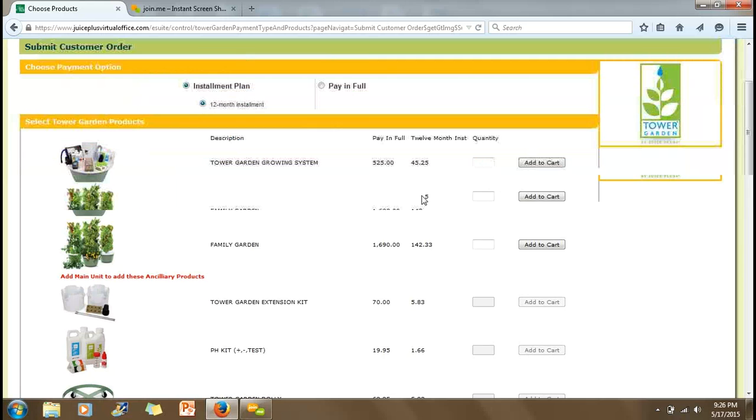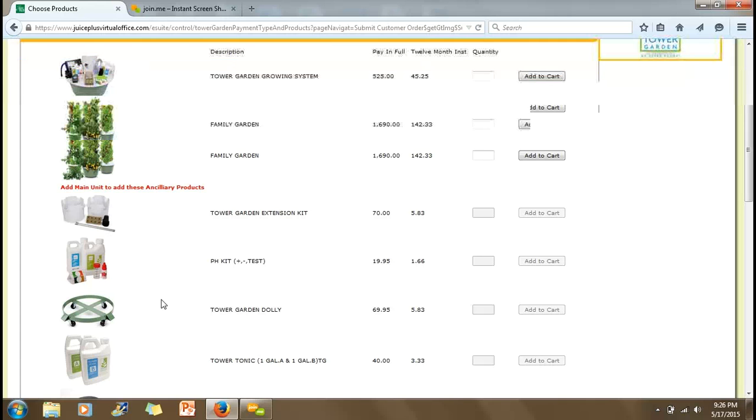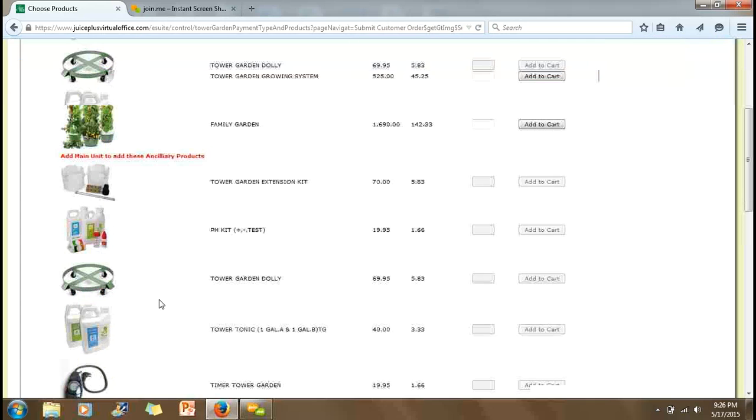They can also do a family garden, which is, they get 3 Tower Gardens, and they get some of these awesome extra products with it. So it's kind of a discount because they get 3 gardens plus some of this stuff. They also get an extension kit. They get a dolly, and I know they get a tomato cage.